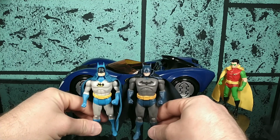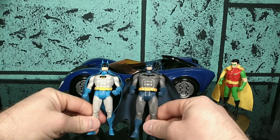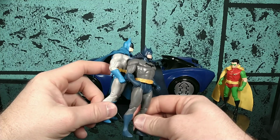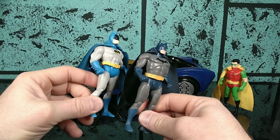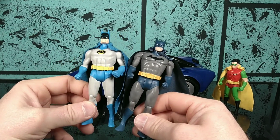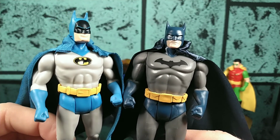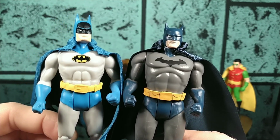I thought it was going to be a simple repaint, but honestly, from what I can tell, this is an all-new sculpt. This is an all-new sculpt Batman. This is not the same sculpt. If you thought this was just going to be a standard repaint, you're wrong.